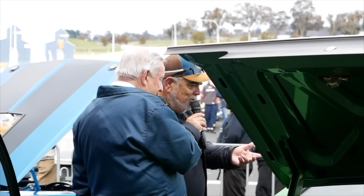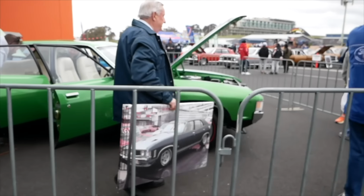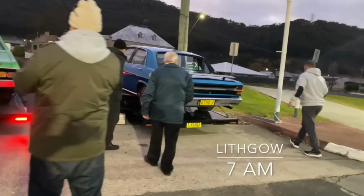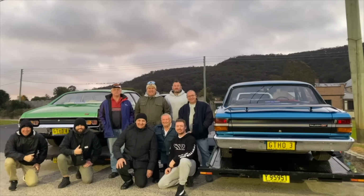So we really appreciate Paul's time and we're really excited to be bringing these cars to you. Part one of this series is Paul catching up with some mates in Bathurst as he takes the GTHO to the GT Nationals in Bathurst. A freezing cold day, but just a great crew. We took two of Paul's cars out there. You might recognise some of these faces from previous episodes.